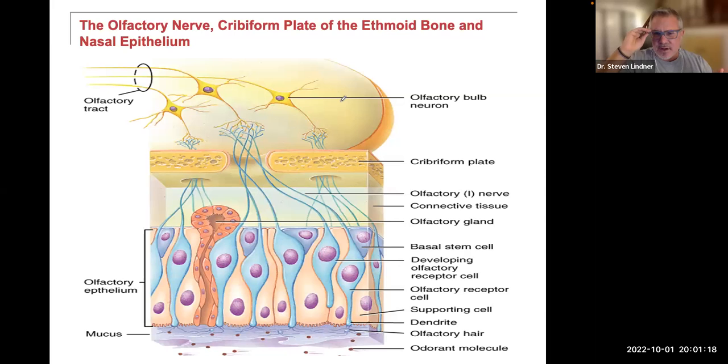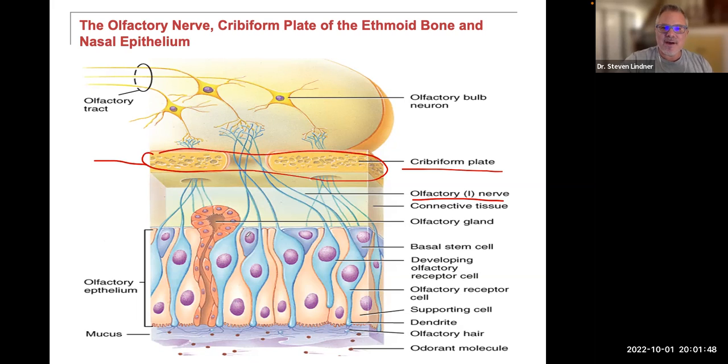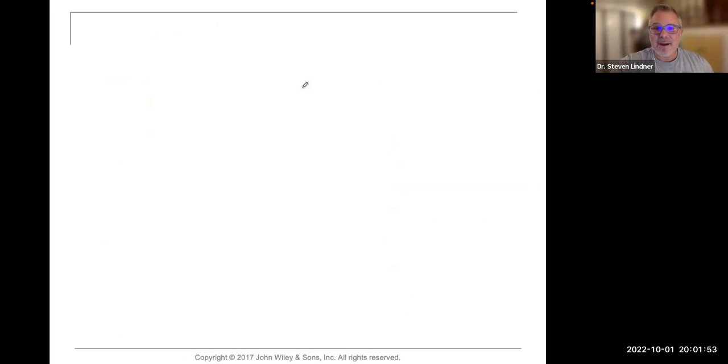This is just a picture here that shows the correlation between the ethmoid bone. Here's the cribriform plate that has all those little punctured holes through them, in which the olfactory nerve, or cranial nerve 1, travels right through that. This is why it's really important to have clean hands whenever touching your nose, because there's a very thin barrier. This is the barrier right here between the external environment or the nose and the brain. So be very careful there.